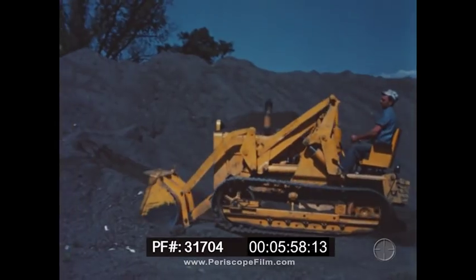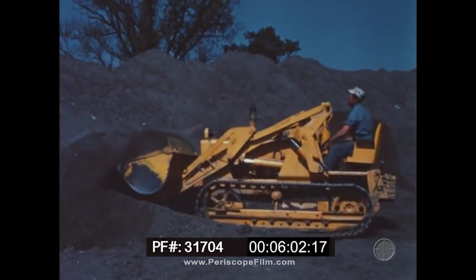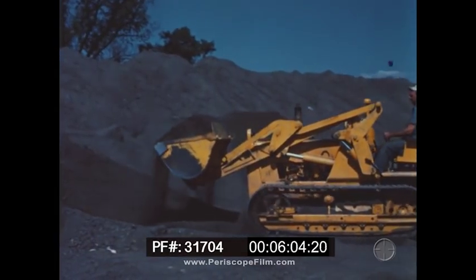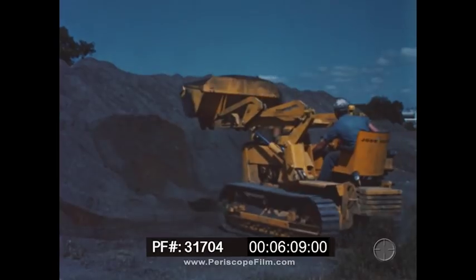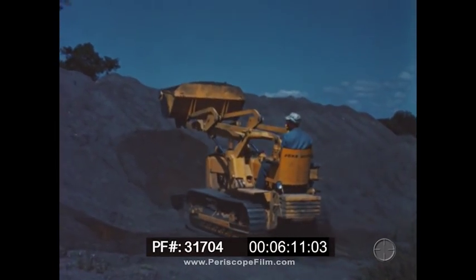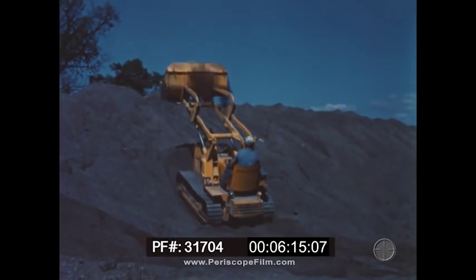Recent tests at the Dubuque factory on this particular unit proved that it was possible to load 20 standard dump trucks in 1 hour using only 2 gallons of diesel fuel. Those tests were made working from a stockpile of loose soil and operating the tractor in 3rd gear.